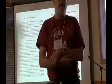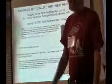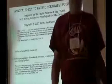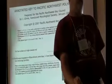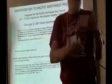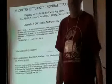But you know, nowadays, we have some great keys online, right? For example, the key console. You can go there, and the polypore key by Gins is illustrated. So you can get pictures with it and know what's going on. And when you click on number 17, it takes you right to number 17. And you can backtrack in it when you decide you went the wrong way. So it makes it easy. And I think this is the way keys are going to be. It's going to be electronic.